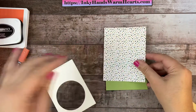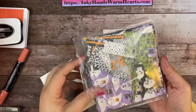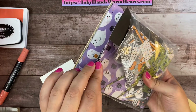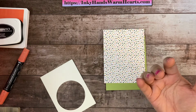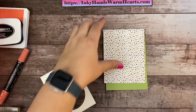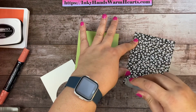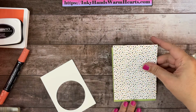Now this is a piece of the cutest Halloween DSP. As you can see, I love it. I've used tons of it. This is all my scrap in the front. But this is super cute paper, and there's so many different patterns in here. And I've used it a ton, and I still have a ton left. So it does last. We are going to use our Seal adhesive, and we're going to go ahead and attach this onto the top.